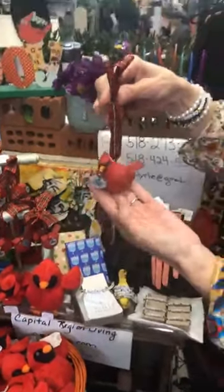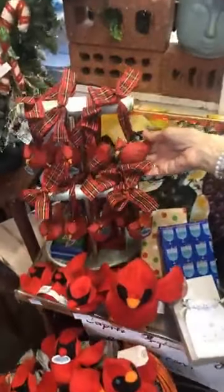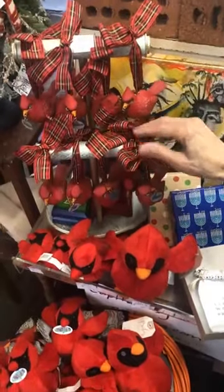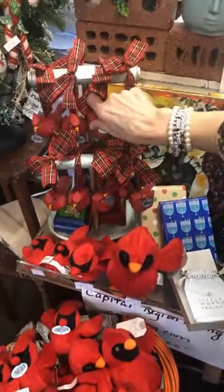So it's $8, but you get 25% off. And if you love this cardinal, and many people do love cardinals, they mean a lot of beautiful things to people, like a loved one remembering you.